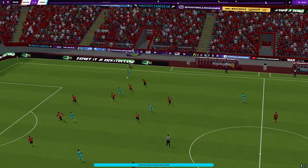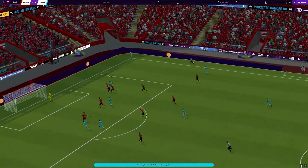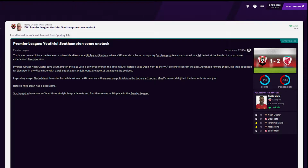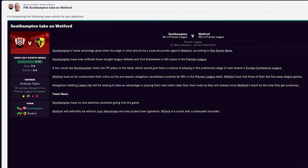Great ball over the top. Pass to Salah. Across the keeper's face. Mane, and he finds the net. And there's your game winner. A young Southampton team succumbed to a 2-1 defeat at the hand of a more experienced Liverpool side.